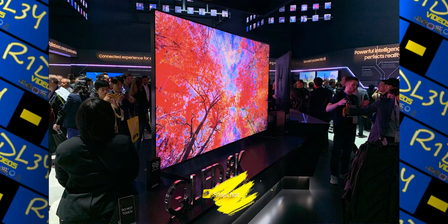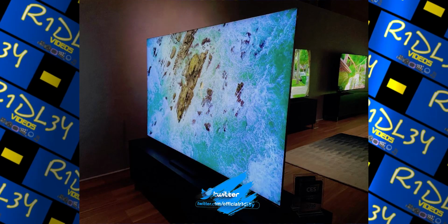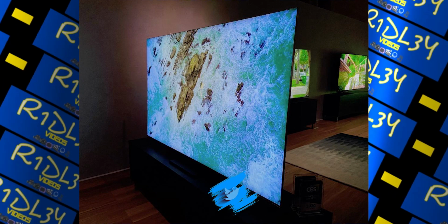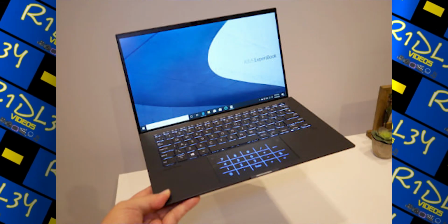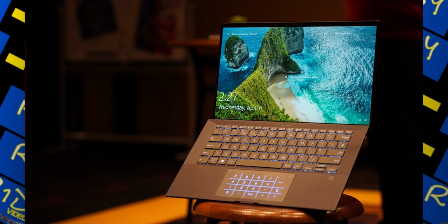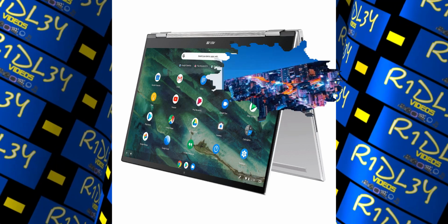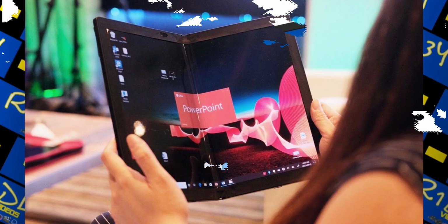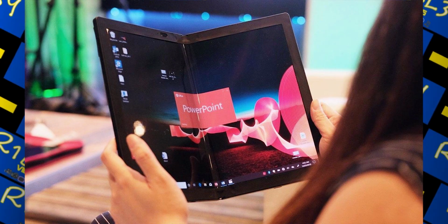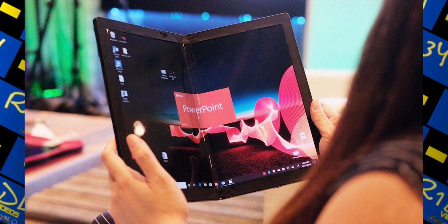So the first one is the Samsung display TV. I want to say TV, but I would want to say a display, more of a display, not a TV. And you have the Samsung Galaxy Chromebook, and you also have the Asus ExpertBook. And then finally, I'm gonna talk about the Asus Chromebook also, and plus there is a Lenovo foldable tablet. Well, it's a ThinkPad, but tablet. I'm guessing there's a keyboard attached to it and all that stuff, but we're gonna get into more detail in this video, so stay tuned, guys.